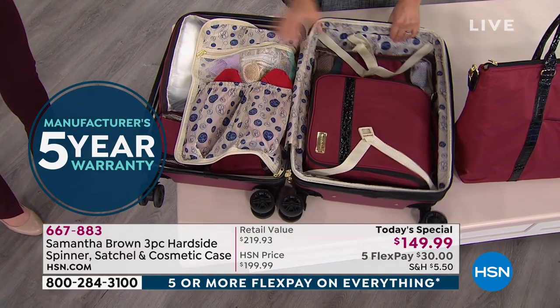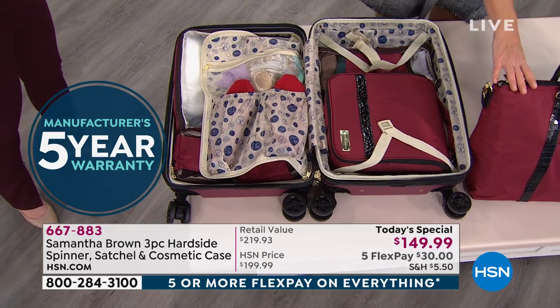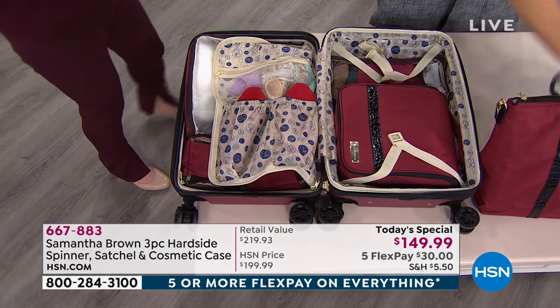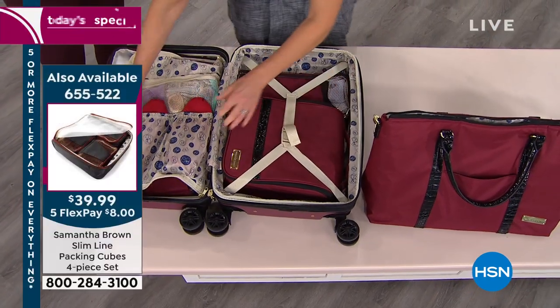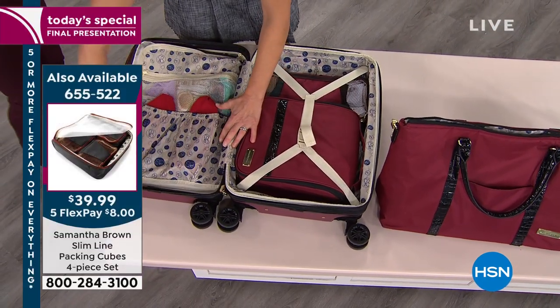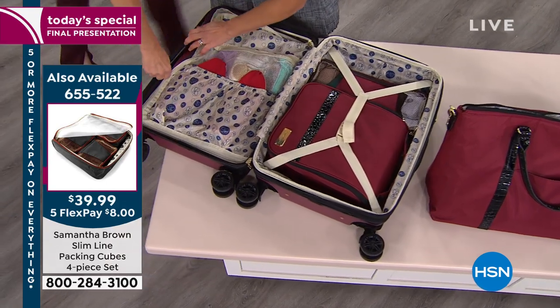I still have more room. And remember, you still have your tote to go to. You do. So if you start to run out of room, you can, and you know what? I want to show you that it absolutely closes. Sometimes people show you how things pack up and then they don't close the luggage. And that means that it might not close. So I want to show you.